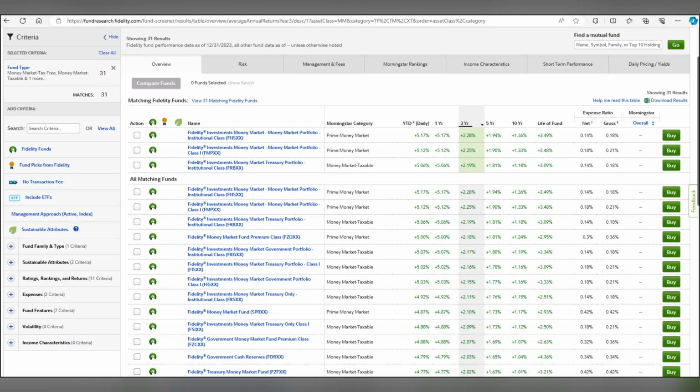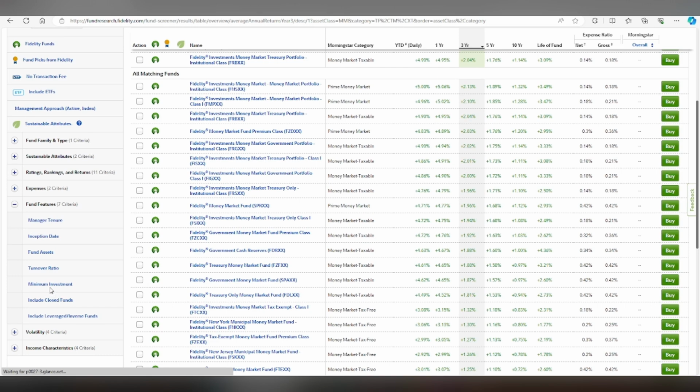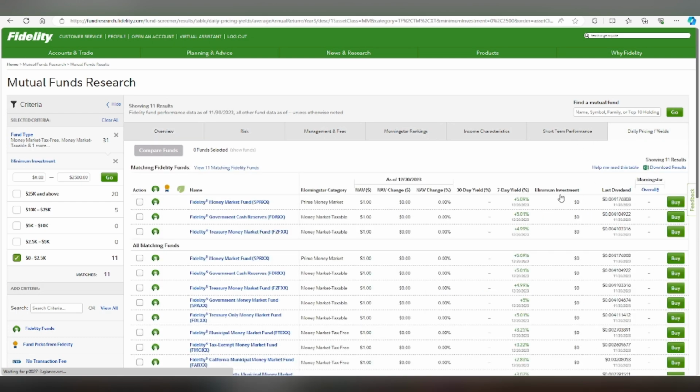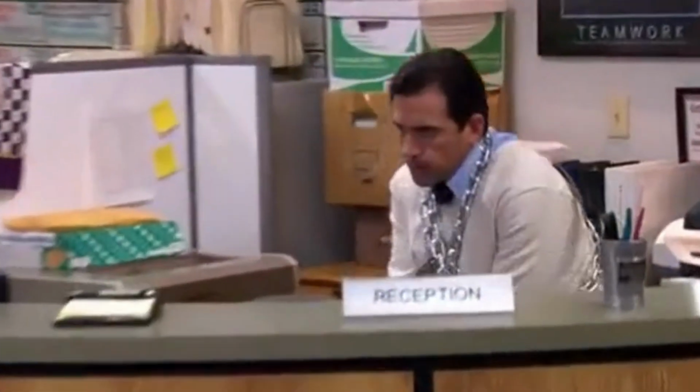Now, if you want to just review from here, you're done. But if you want the same list I reviewed, you'll go to the left side and click on the Fund Features dropdown and select Minimum Investment. And then back at the top, you'll select the $0 to $2,500 option. And if you want to see the yields, you can go over to the Daily Pricing / Yield tabs, and voila, you're done. Magic!